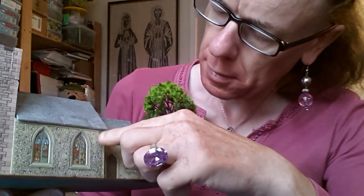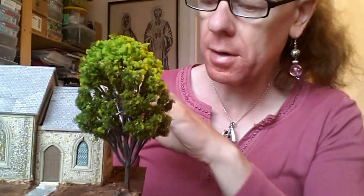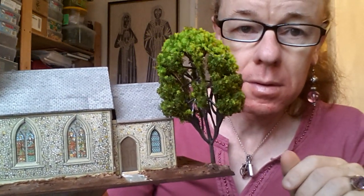What I did also is this had printed on it drain pipes. So it's down there, down in there, and on the front as well. So I painted out the drain pipes. You'd hardly know. I painted out the drain pipes because I thought it looks a bit too modern. I wanted a sort of older feeling church.